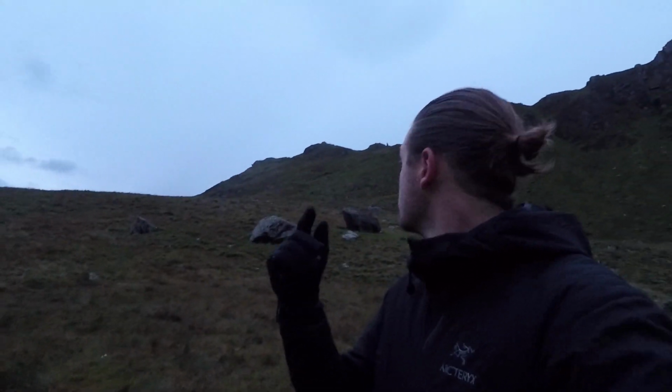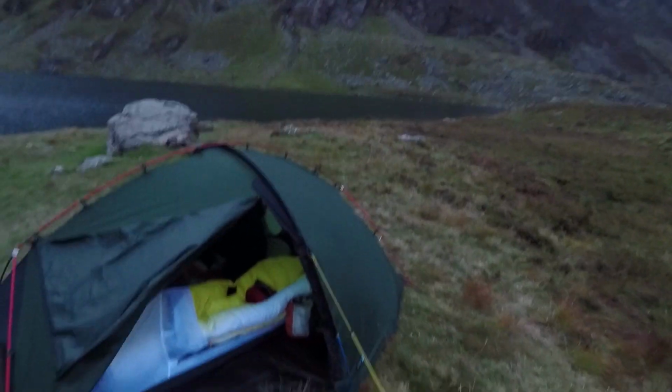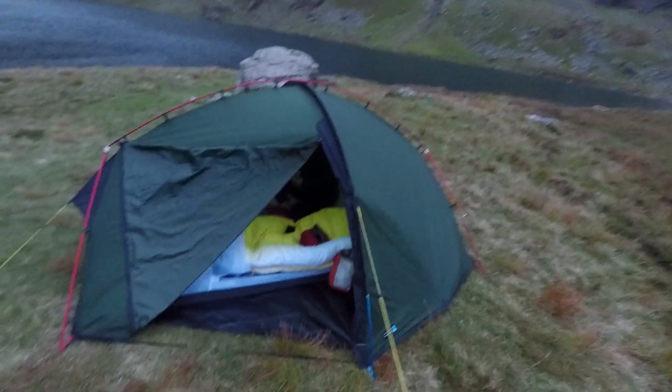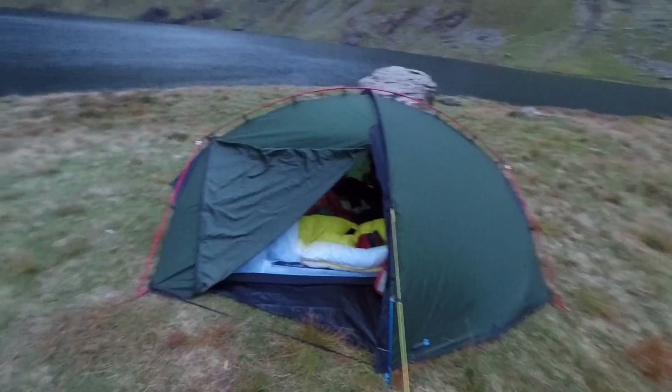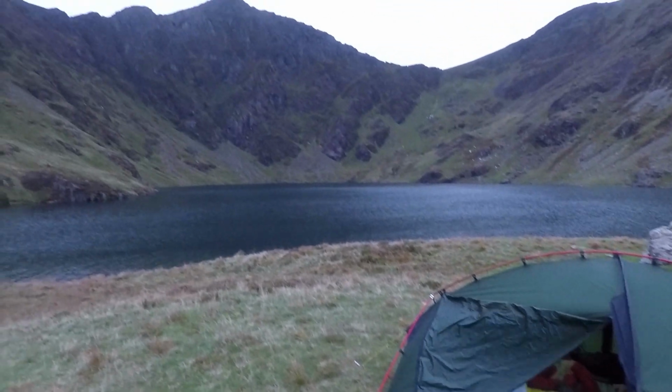Apologies in advance for any wind noise. It's not too windy at the moment, but there's a bit of wind coming in from this way, I think. But I thought I'd show you our pitch last night and our view this morning, which is pretty awesome. So I'll turn it around and I'll show you. Here's the tent this morning. Terra Nova Southern Cross 2 all pitched up. And here is where we pitched.